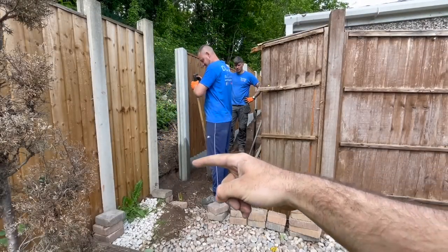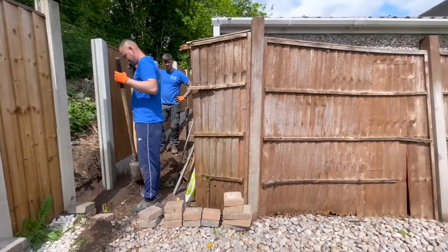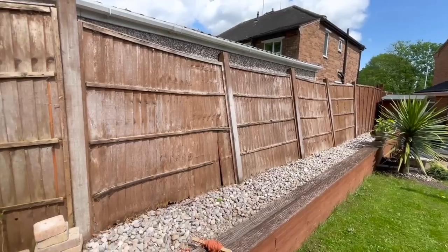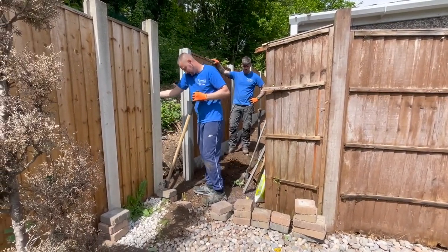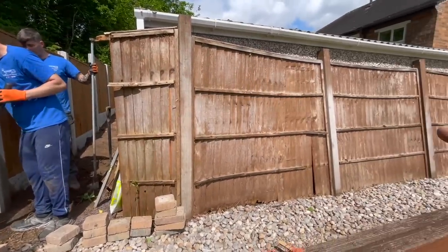Another one done now. Now it's a corner post going in there so we can return all the way down there. Good progress, but it sounds like it's with concrete. So we'll get this one in, get the gravel board in, and then we'll continue down there.